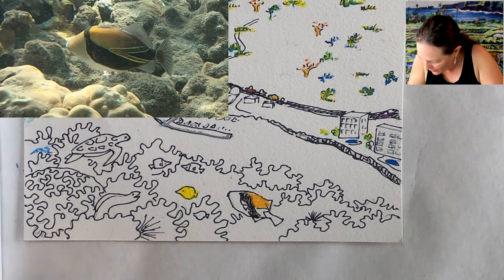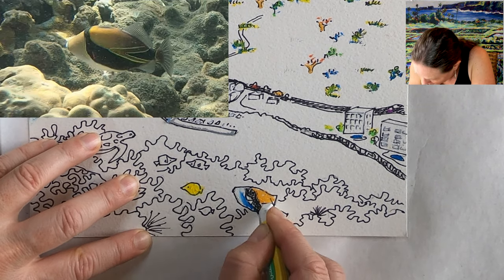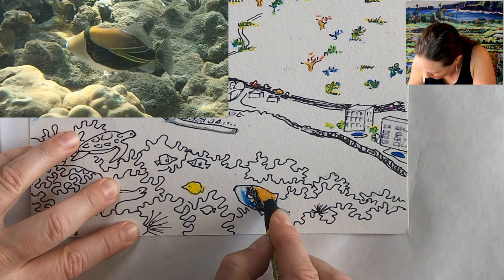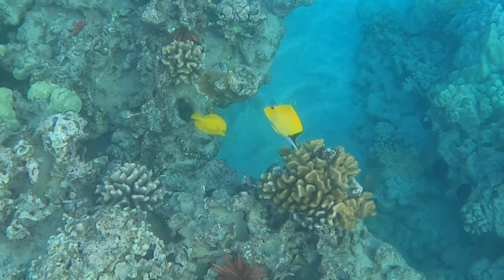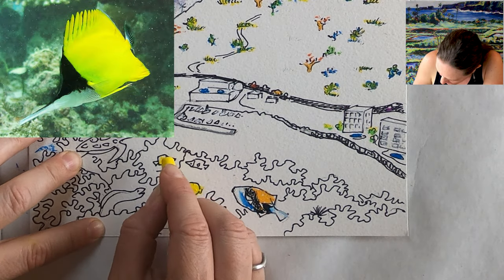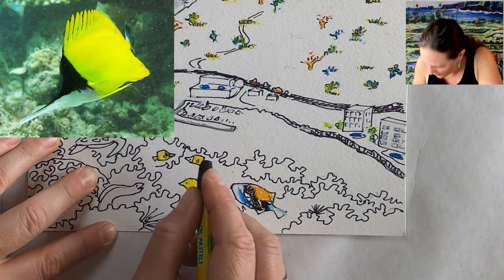Remember how those colors work? Where are they light? Where are they dark? Those oil pastels are going to help them show up. Oh, that's right. Got yellow here. Yellow. A little bit of black I forgot to do.